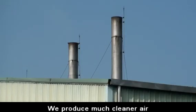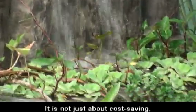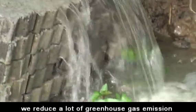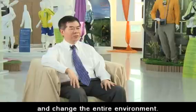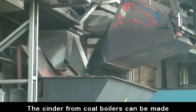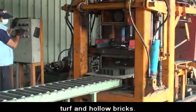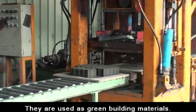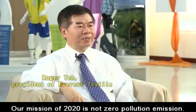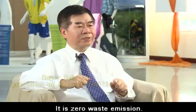We produce much cleaner air, heat, and water than before. It is not just about cost saving. We reduce a lot of greenhouse gas emissions and change the entire environment. The cinder from coal boilers can be made into permeable paving bricks such as turf and hollow bricks. They are used as green building materials. Our mission for 2020 is not zero pollution emission. It is zero waste emission.